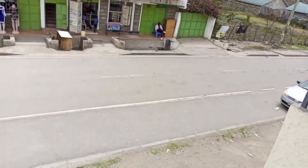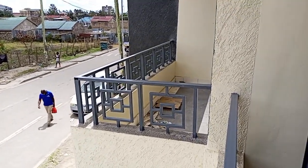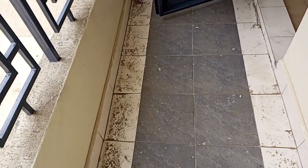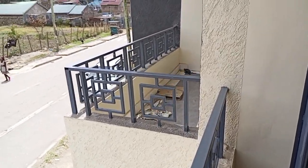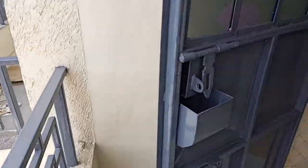Actually, it's just along the road, Mofam Road. Yes, this is Mofam Road, going towards Fagilia. So this place is right along the road. And then this particular house has two balconies. The other balcony is in the same room. So this is the living room, the sitting area balcony. And where we are, it's the kitchen balcony. So let's just go to the sitting area balcony. Let me just show you.